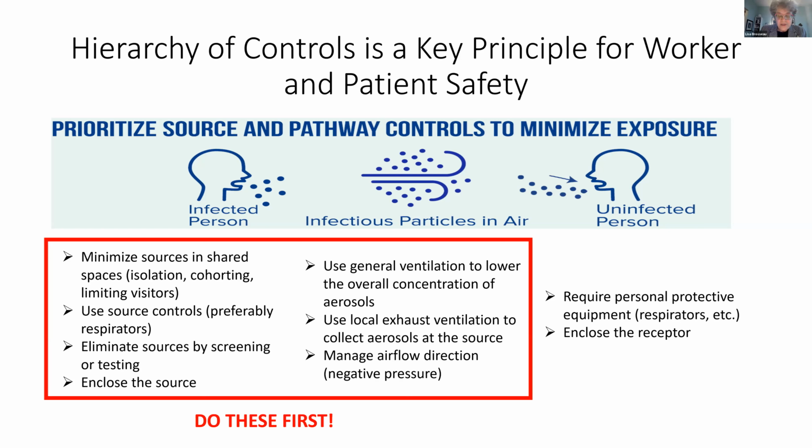But if these are not effective at limiting the emission of hazardous aerosols, then controls that interrupt the pathway from source to receptor are the next option. And those are the ones that include ventilation, such as Dr. Bonfleth just discussed. The lowest priority are those that limit exposure at the receptor, and that is mostly personal protective equipment. And you need to do the first two first before you utilize respiratory protection.